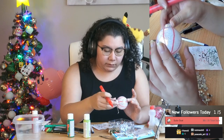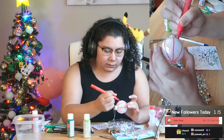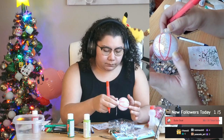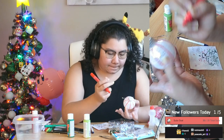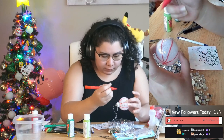Oh, I think an interesting look, instead of doing rectangles, I can do a straight line and then curve the lines as I go up. I'll do that. But I won't draw the line in the center.